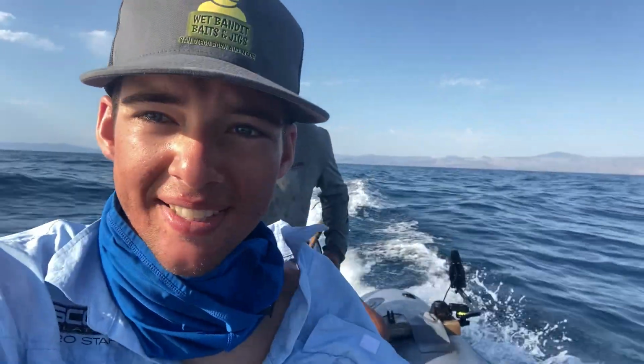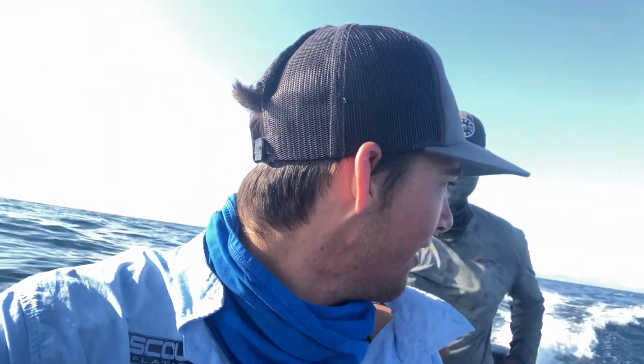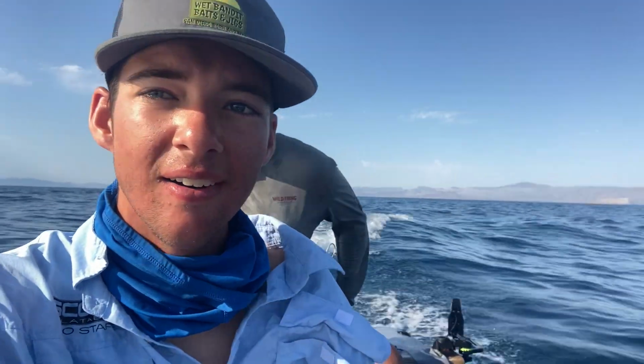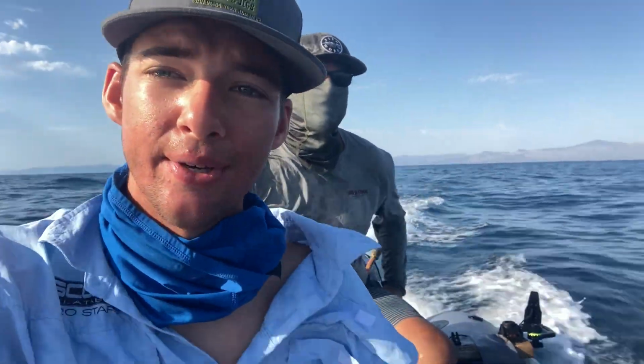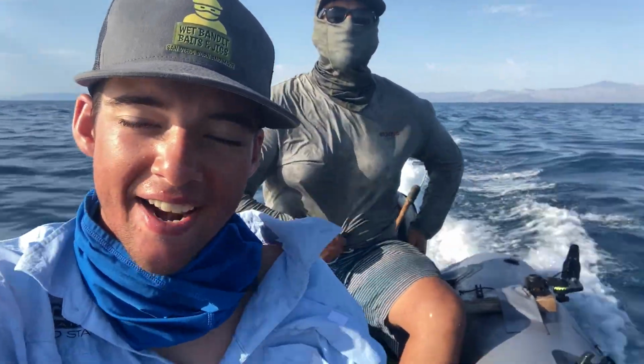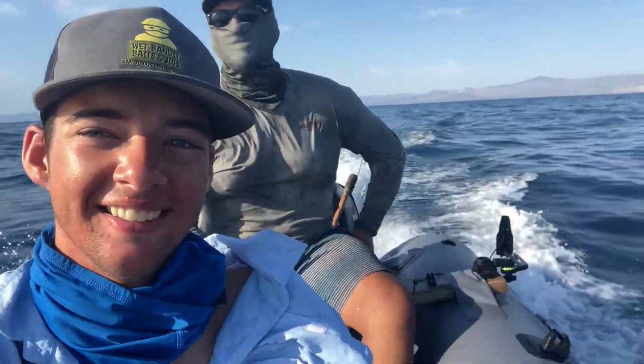So, little update, we're about 14 miles out from land right now. We are making our way out to the Yellowtail and Grouper grounds. I'm out here on Fernando's little inflatable. We're making our way out.